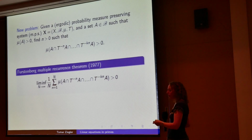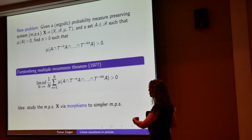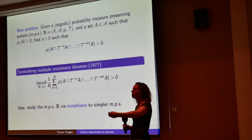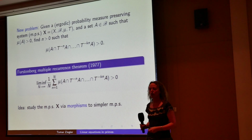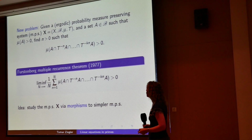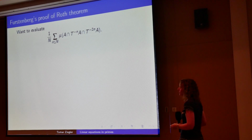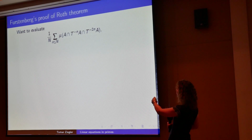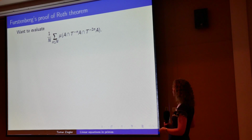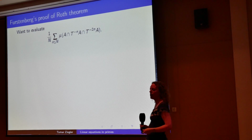But the point is that you can try to use the structure theorems for measure-preserving systems. The idea is to study the measure-preserving system X by morphisms to simpler measure-preserving systems. So let me describe Furstenberg's proof of Roth's theorem. Here is the same theorem. This is this expression over here. If I find just one n for which this is positive, then I found a 3-term progression.